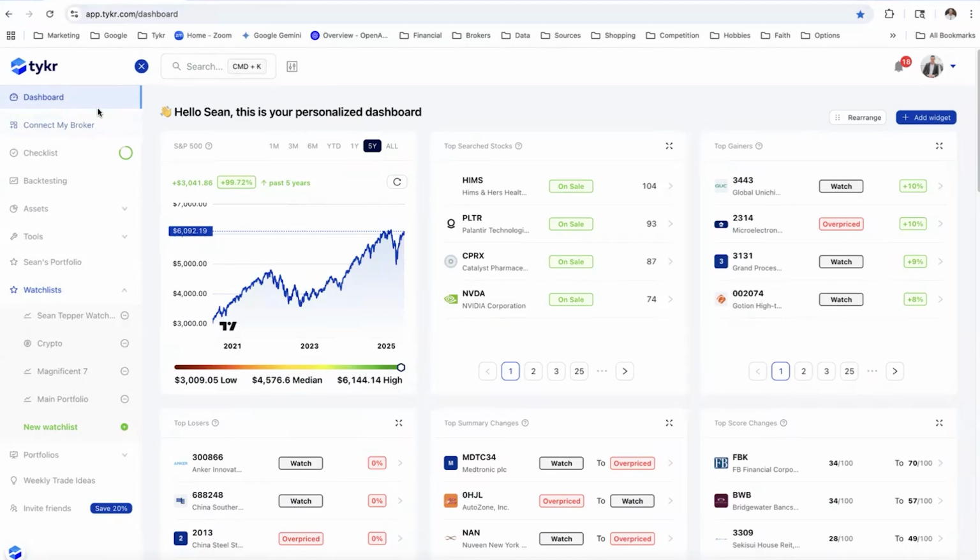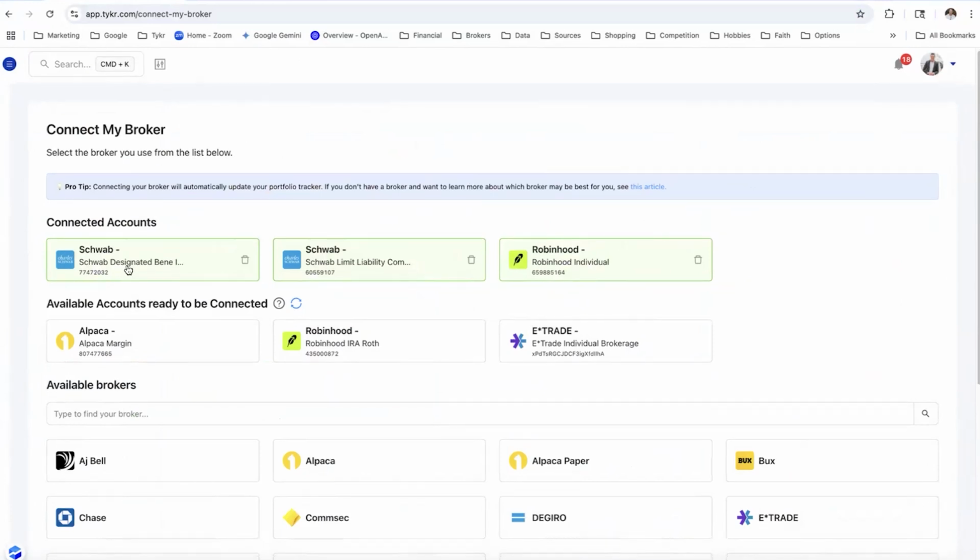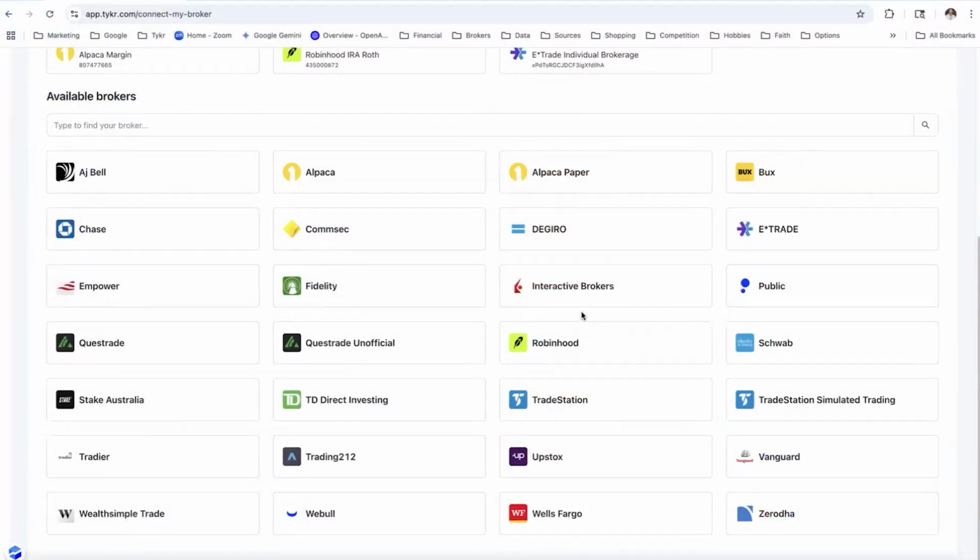So going into the web app, this is also available on the mobile app, but if you go to the web app, in the left navigation, click on Connect My Broker, and you can see the full list down below. I've got my main accounts at Schwab connected. I also have a test account with Robinhood, and I've been playing around with Alpaca and E-Trade a little bit as well. But if you scroll down, you can see the full list of all the brokers we have.